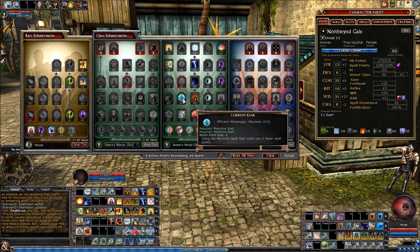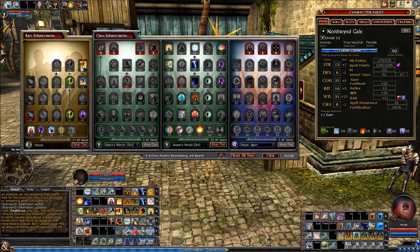I'm not sure if I had Efficient Metamagic Maximize completely maxed out last video. I did early on, but then I dumped it because I wanted to get the greater heroism, and then I started picking it up again.